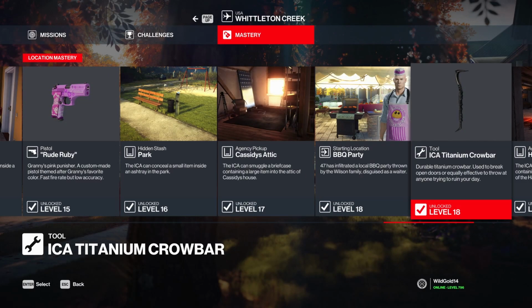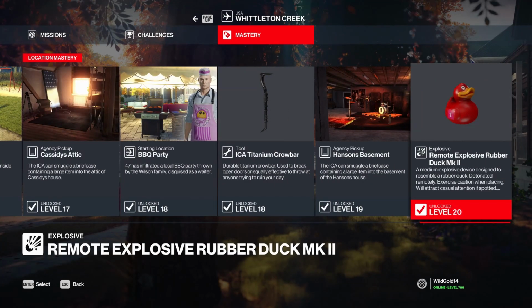Now, it's kind of like a lockpick. You can unlock doors, just like you could with a lockpick, but also you can use it to throw and to knock people out. So it's pretty damn good in my opinion. And then we've got this remote explosive rubber duck. Not the most useful thing in the world, but it's Hitman Classic, so I guess it's better than nothing.